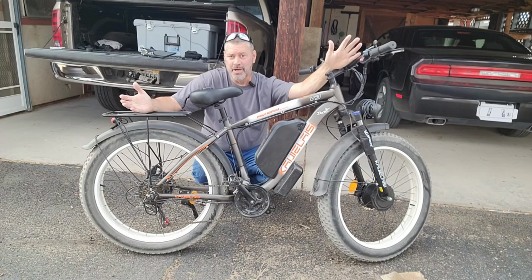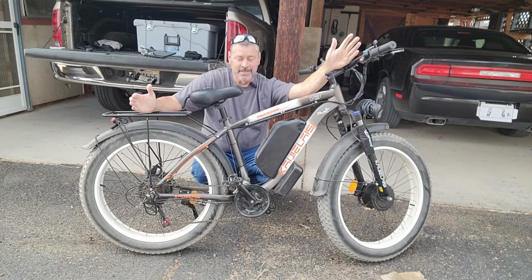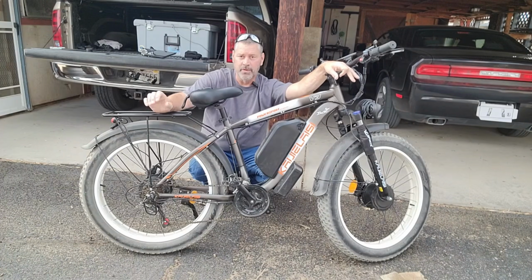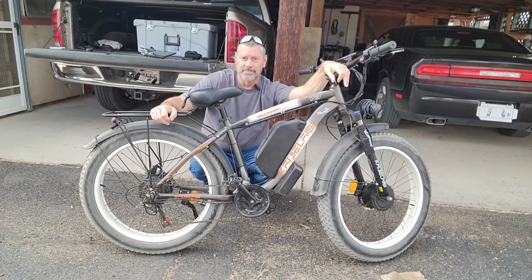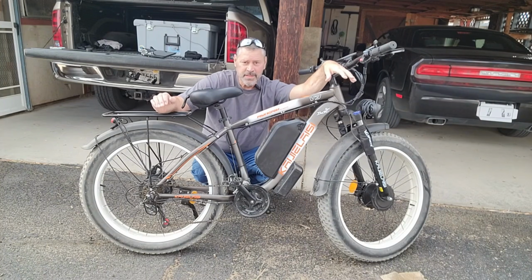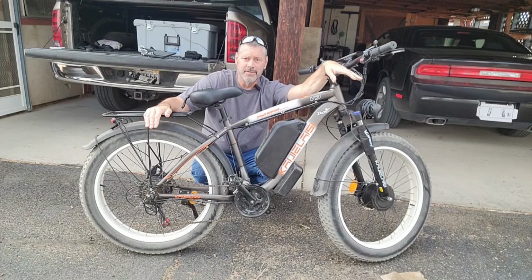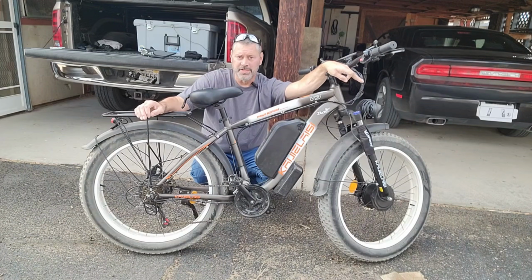So maybe 100 miles. And just taking it out on PAS 5 and going full throttle, I mean, slowing down for corners and stopping for stoplights and everything like that, you can get around 35 miles out of it with both wheels or both motors on.